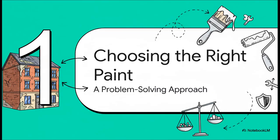Okay, so here is the big idea, the game changer. Instead of starting with a product catalog, we're going to start with your building. I want you to think of yourself as a doctor for your building. Right? You'd never prescribe a treatment without first diagnosing the symptoms, and that is exactly what we're going to do.